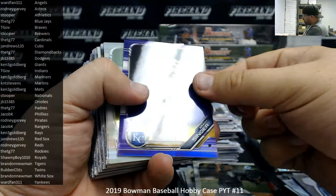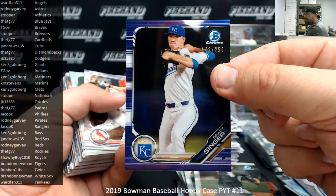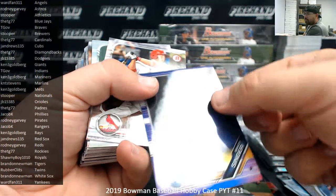Got a purple refractor to 250 of Brady Singer for the Royals. Royals belong to Shiny Boy.